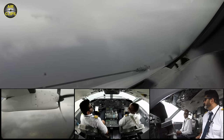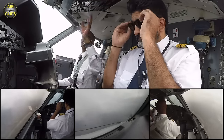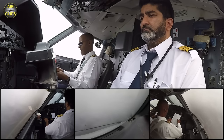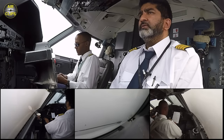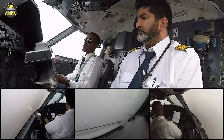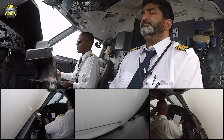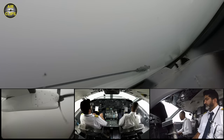Most important thing. Yes. Okay, approach checks when you're ready. Okay, approach checks. Fuel transfer is off. Aux pumps are on. Standby hydraulic pumps on pressure. Landing lights are on. Cabin is secure. Approach checks complete. Transition altitude 12992, out of 98. Check left. Okay, landing checklist next.